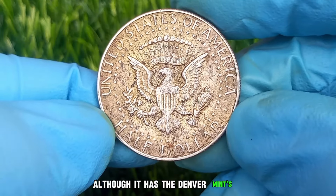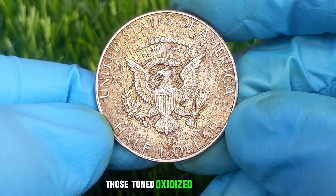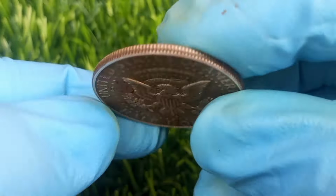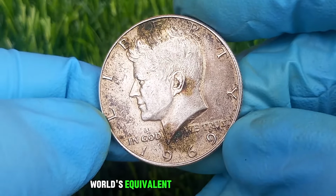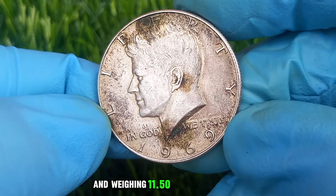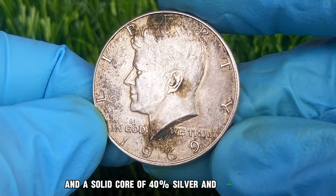Although it has the Denver Mint's D mint mark to the left of the olive branch on the reverse side, it is often the subtle imperfections, those toned, oxidized surfaces, or even dark patches of wear on the obverse, that make certain examples unique and deeply intriguing to collectors. What one person might consider bad condition might actually be the coin world's equivalent of ancient patina, a mark of historic survival. Measuring 30.6 millimeters in diameter and weighing 11.50 grams, the 1969 D Kennedy half dollar features a reeded edge and a solid core of 40% silver and 60% copper.